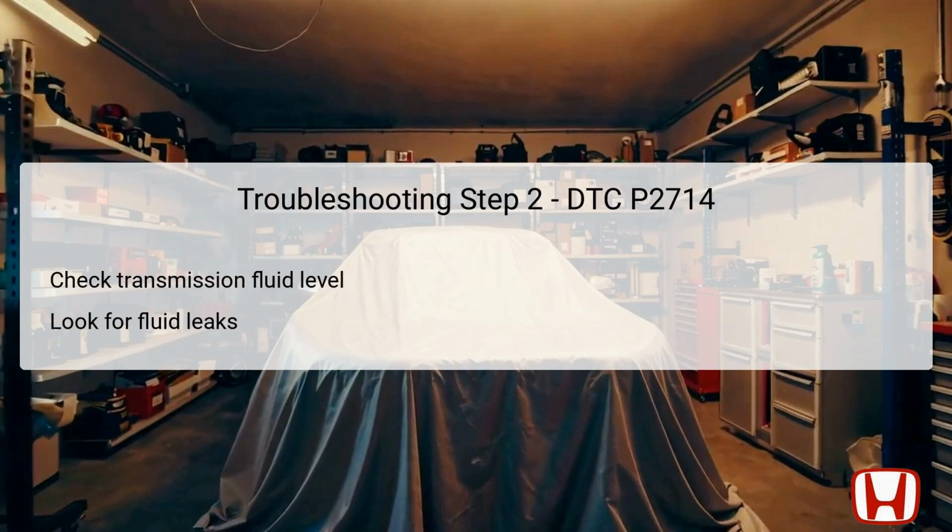In the second troubleshooting step for DTC P2714, checking the transmission fluid level is essential. It's important that the fluid is at the proper level, as inadequate transmission fluid can lead to poor hydraulic pressure, which may exacerbate solenoid issues. Additionally, inspect for any fluid leaks around the transmission housing and associated components. Leaks can create low fluid levels and significantly hinder the transmission's overall function, potentially leading to shifting issues. Ensure that the vehicle is level when checking the fluid, as this provides the most accurate reading.